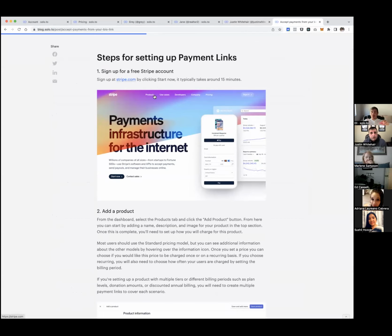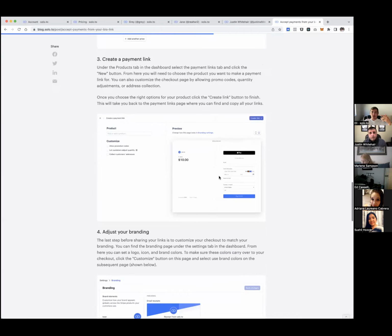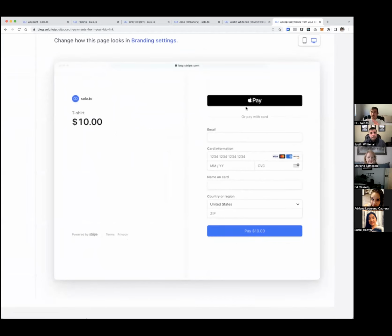Once you set it up, you can just create a link and choose the price and how you want it to bill. It could be a subscription, a donation, or a one-off payment, and you would just add that link to your page. People click it and it takes them right to a checkout form. When it's clicked, it'll take a person to a page like this where it says here's the price, here's what the thing is. You can pay via Apple Pay, Google Pay, credit card, however.